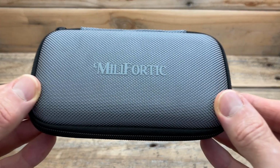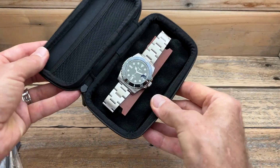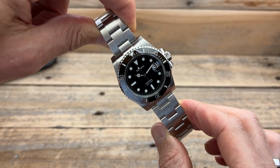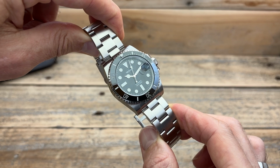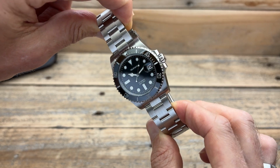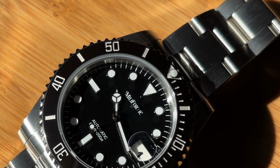Not that I specifically want Milifortic to do this, because Milifortic is a sub-brand of the brand Boltony, another watch company that I absolutely love because of the quality of the watches, the prices of the watches. So it's been nice that Boltony has kind of done this, and I'm assuming that they're going, well, Milifortic is more the military style homages, leaving Boltony alone to do their own thing and lean more into those vintage designs that they do.